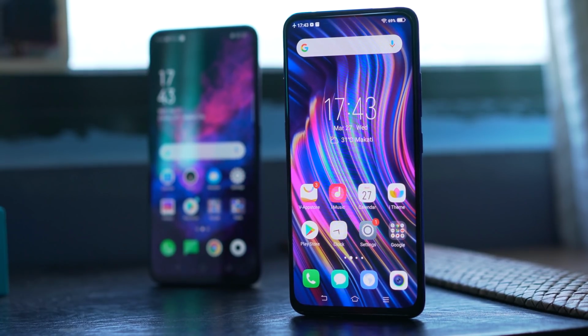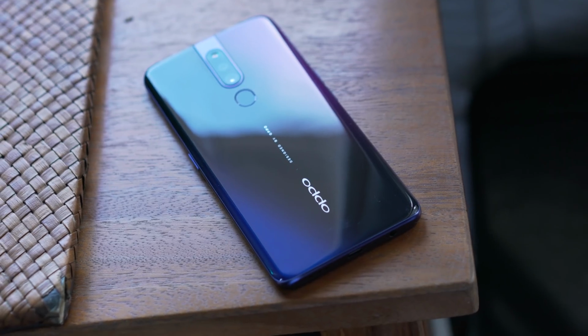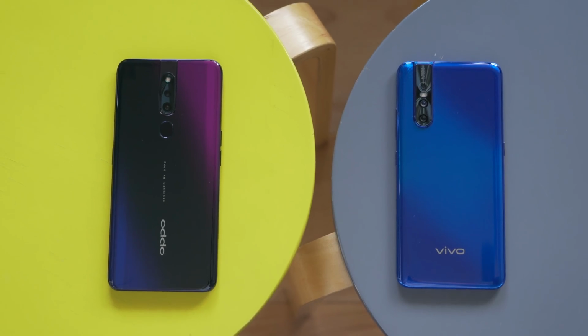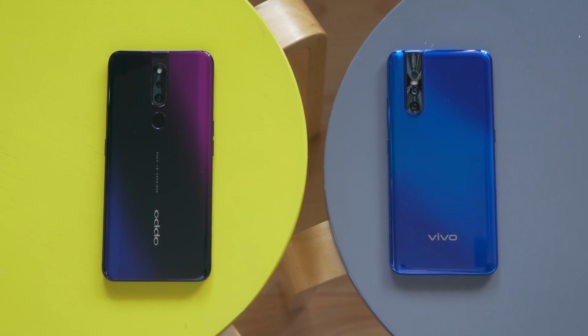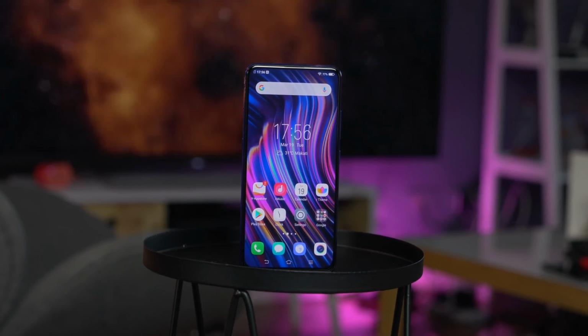You get all of these plus a flagship caliber design to match. Though for that aspect, we think the F11 Pro's design is much better. There's no doubt that both these devices are pretty good, but in the end, in this comparison review, the V15 Pro makes a better case for itself.